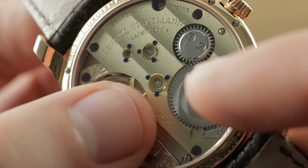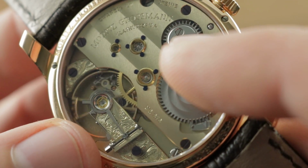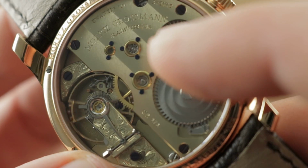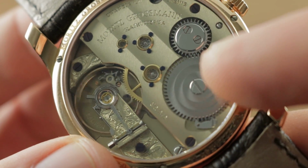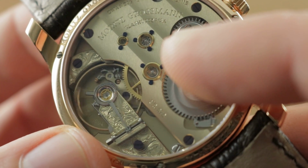source. Now, the jewels set in chaton are a nod to the pocket watch era, when oftentimes, for ease of maintenance and because machining was not as precise at the time, jewels would first be set in precision chaton and then screwed into the bridges for a final fixing. You'll also note that this is very much like a pocket watch movement, as we have our crown wheel, ratchet wheel, center, third, and fourth wheel, and then the escape wheel with the true center wheel architecture.